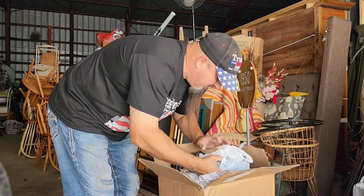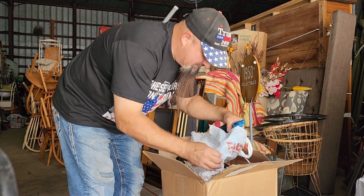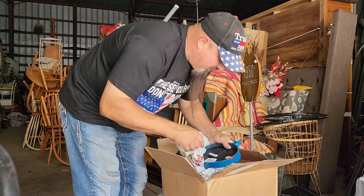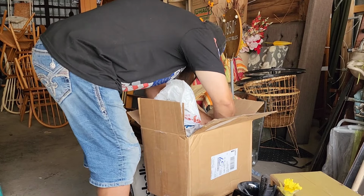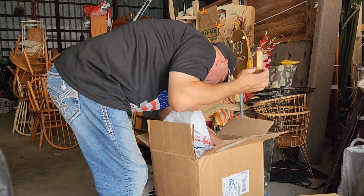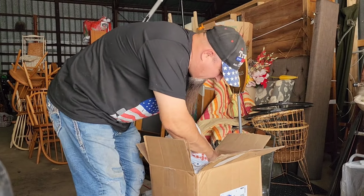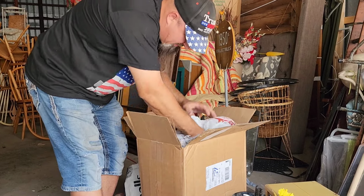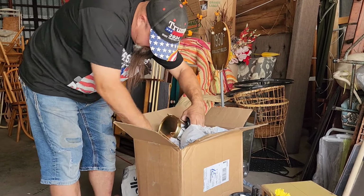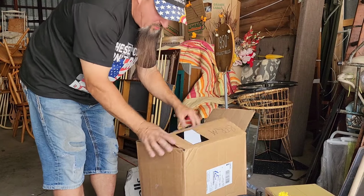Let's see if we have any jewelry boxes working. Jewelry boxes go in bathrooms. Clocks, clocks go in bathrooms. I'm not seeing no jewelry boxes. Oh, oh, oh, what's that? Oh, it's a bar of soap. I thought it was a jewelry box. Yeah. Ew. Yeah, nope, I see no jewelry boxes in there. Just bathroom knickknacks. Bottles, knickknacks from a bathroom. Not gonna bore you with those.